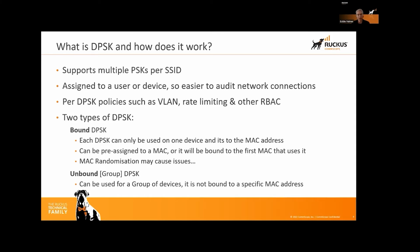There are two types of dynamic pre-shared key that are supported by RUCKUS. So we have a bound dynamic pre-shared key, and this is where the pre-shared key is bound to a specific MAC address. And that key can either be pre-assigned when it's created to a specific MAC address, or if it's just distributed to the users, it can be bound to the first MAC address that is actually seen using that key. So that obviously becomes a little bit more random from that perspective.